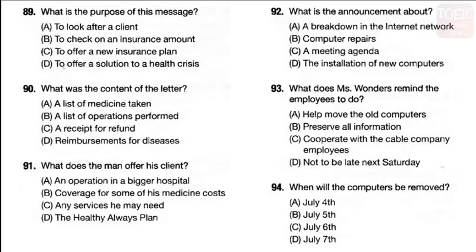Number 92. What is the announcement about? Number 93. What does Ms. Wonders remind the employees to do? Number 94. When will the computers be removed?